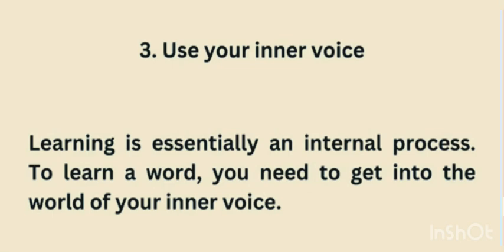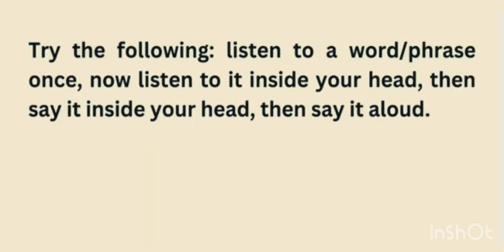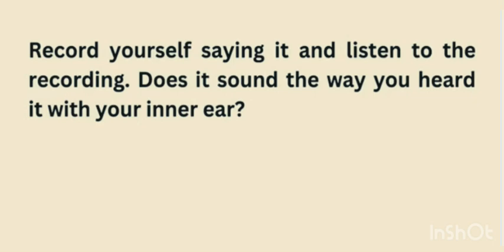Learning is essentially an internal process. To learn a word, you need to get into the world of your inner voice. Try the following. Listen to a word, phrase once. Now listen to it inside your head. Then say it inside your head. Then say it aloud. Record yourself saying it and listen to the recording.